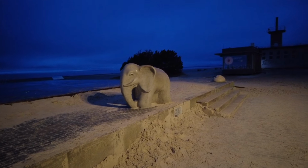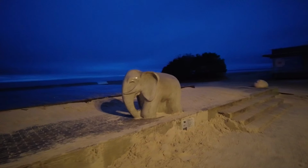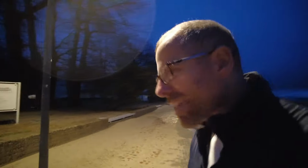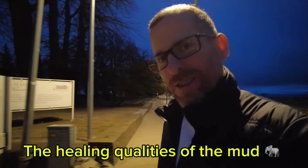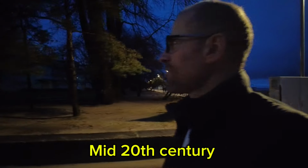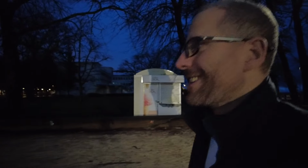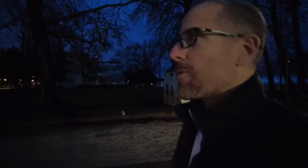I love these elephants. I'm so happy the elephants are here. I hope someone can tell me in the comments why. What brought the elephant to Estonia? That's what I want to know, specifically to this part of Estonia. Was there a circus here that everyone loved, that they fell in love with this specific old time elephant? You can't tell me that the circus wasn't here, because I know better.